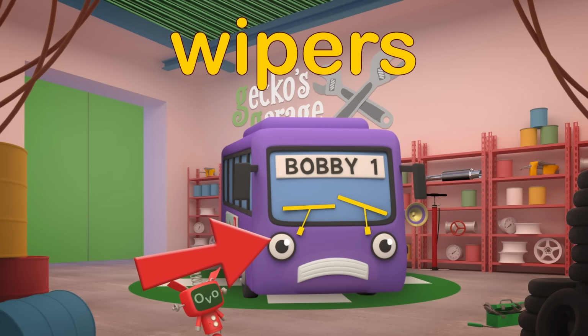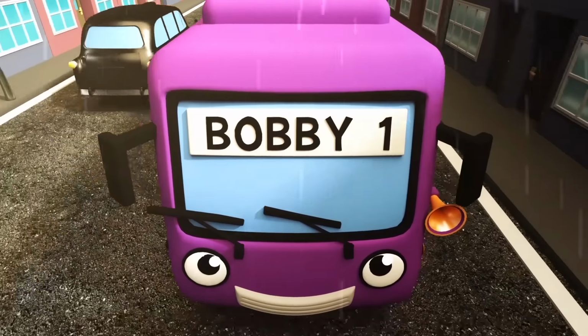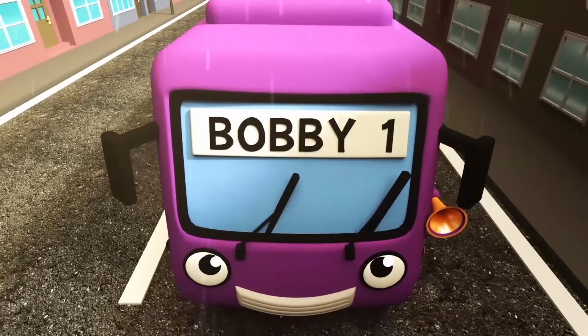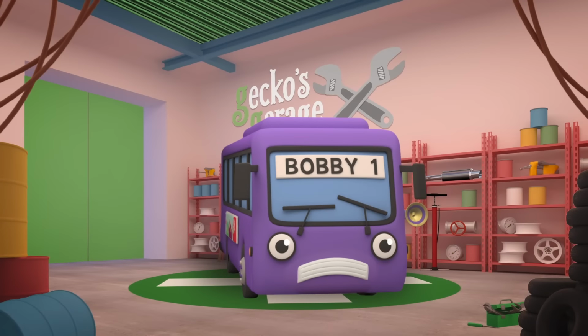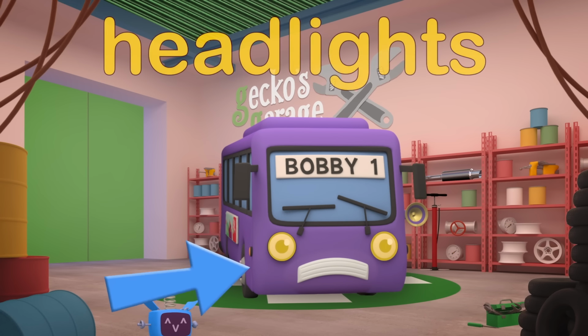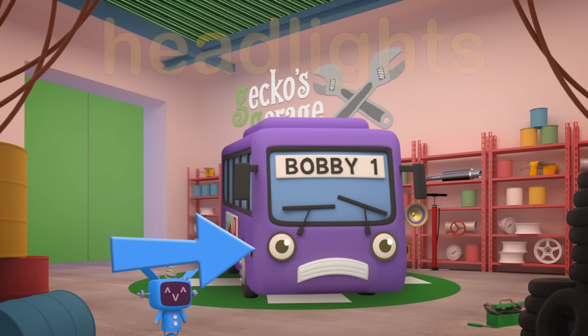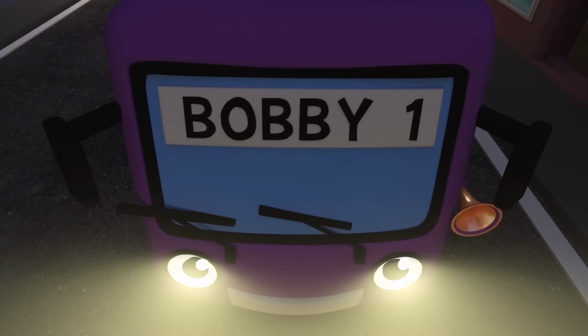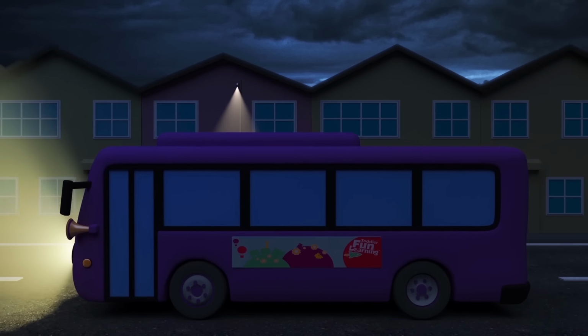Bobby's wipers. These keep his windscreen clear of rain and dirt and bugs, so his driver can see where they're going. Bobby's headlights. Bobby needs powerful lights for driving at night time. They help him see the road and help other vehicles to see him.